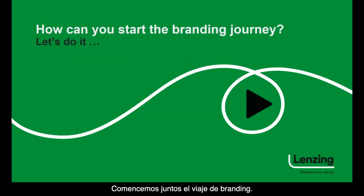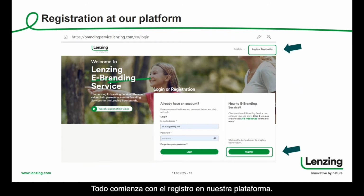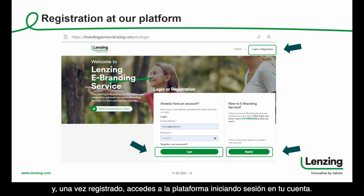Let us start the branding journey together. It all starts with the registration at our platform. You register with a new account, and once registered, you access the platform by logging into your account.